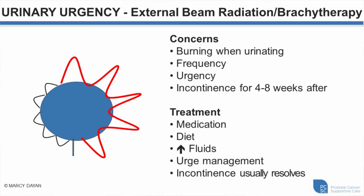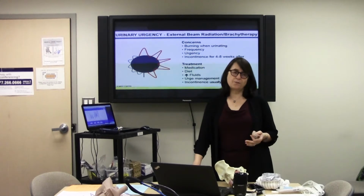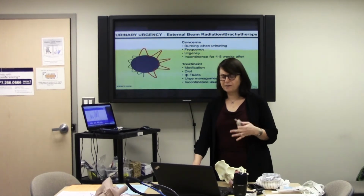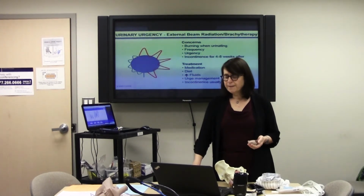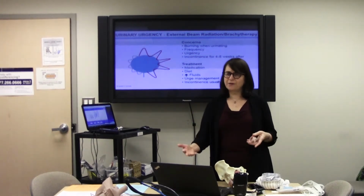Not in the slides is that some people will also get urgency with their bowels, and so we'll help people with that as well. If about 8 weeks after treatment the fecal or the bowel urgency hasn't resolved, the radiation has a similar effect on the intestine that's lower down. It can make it irritated. It doesn't matter why someone has urgencies. We're going to specifically go back to the bladder now. Some of these are for the bowel, but we're going to focus mostly on the bladder.